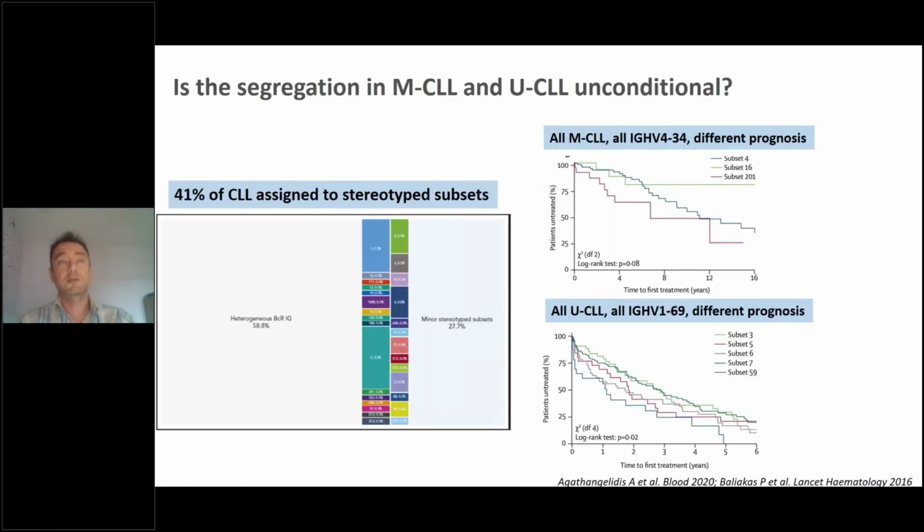However, as Dr. Espinet said in the beginning, CLL is very heterogeneous, and every time we try to specify a group, there are always some subgroups that do not follow the rules. So one could wonder, is this segregation in mutated and unmutated CLL unconditional? Do we have any exceptions? And one very important exception is stereotypy.